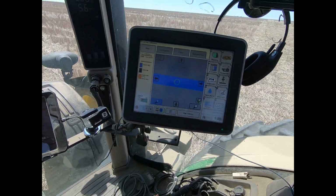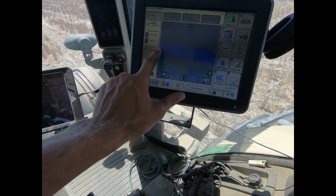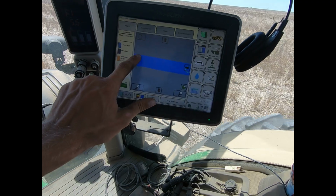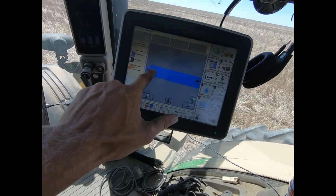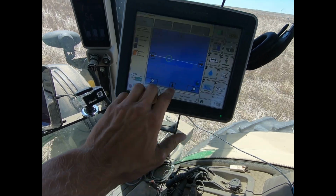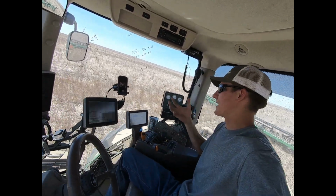I think that's as far as it zooms out. But anyway, you can't even see the ends of the field. I'll go this way. That is the end of the field right there. You can barely see it. So this is just absolutely massive, which is not a bad thing. It goes quick. But anyway, this is my cab.